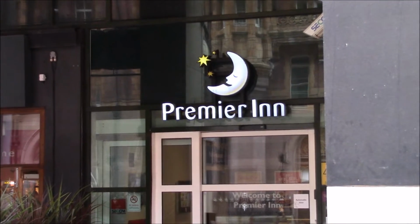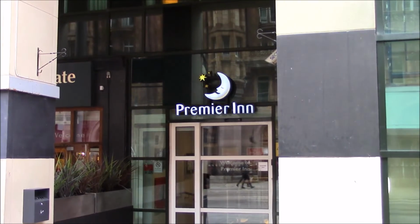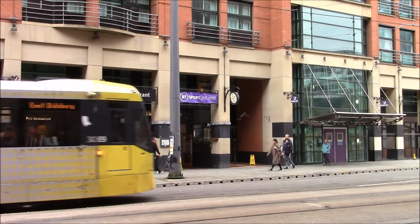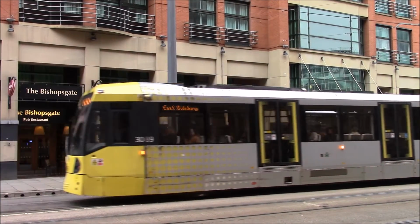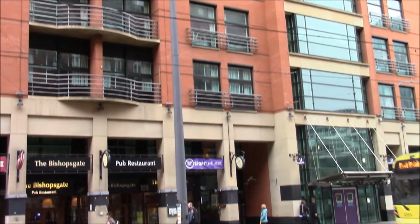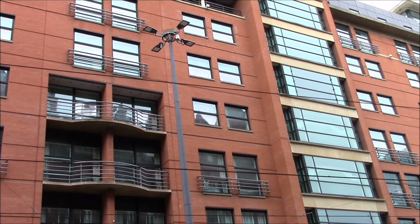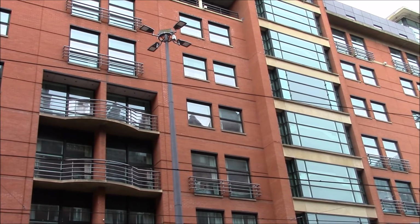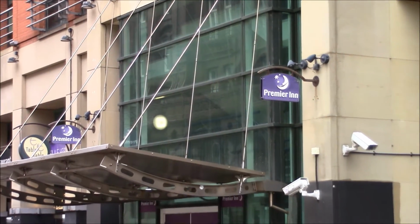There is a door between the hotel reception and the pub itself, and that's where they serve breakfast, but you can also get evening meals there, and it is actually a very nice pub as well. You can go in it even if you're not staying at the hotel. You can go into that pub, Bishopgate pub, but it is owned by the same company that own Premier Inn, so that is a kind of a joint association they have, where they do serve the breakfast for the hotel, even though it is a separate pub from the hotel.